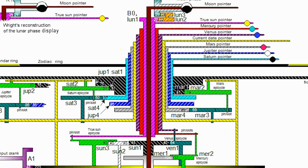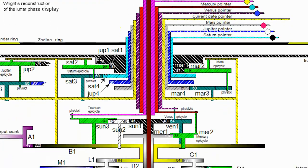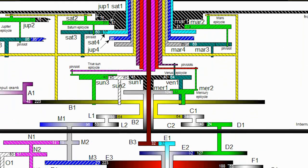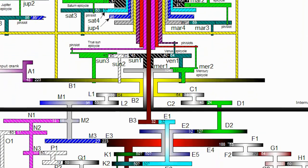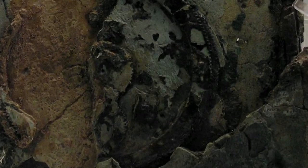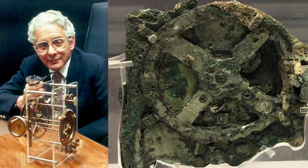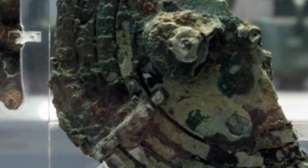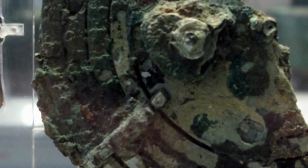What's also interesting is that because this device is so advanced, researchers believe it's not a prototype, which means that other devices like this must be out there somewhere. In fact, this mechanism was so advanced for its time that Derek de Sola Price, a historian at Yale University, said in a 1959 paper that the Antikythera mechanism was actually the world's first known computer, capable of calculating astronomical events and illustrating the workings of the universe.